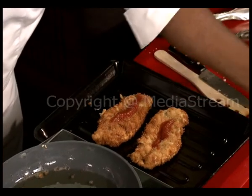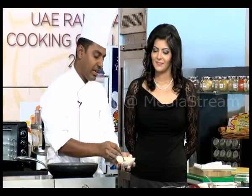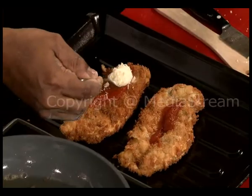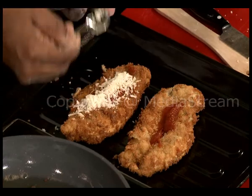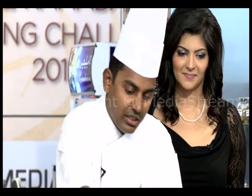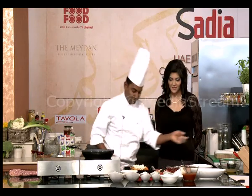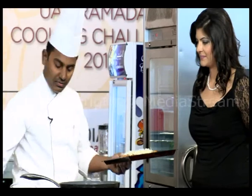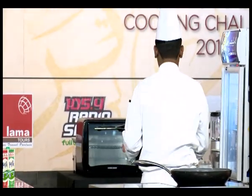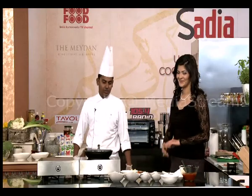Now I have Parmesan cheese here. Ooh. So this is the main thing. So some people like cheese more, so I add a little only for the flavor. Great. A little touch of Parmesan. So almost your preparation is done. Now we need to finish it up in the oven. Okay. Into the oven. Alright, so chicken is almost ready.